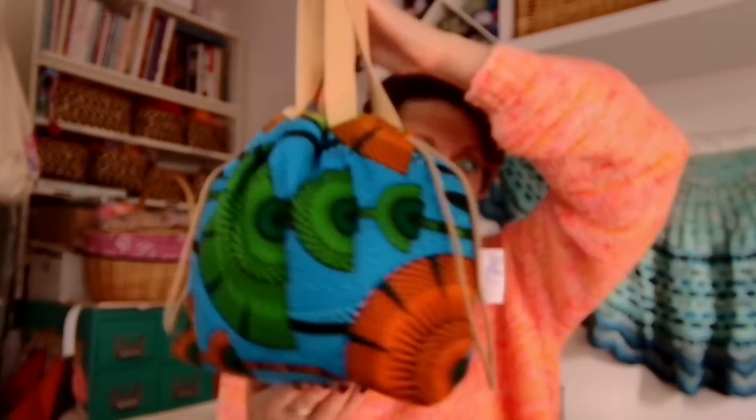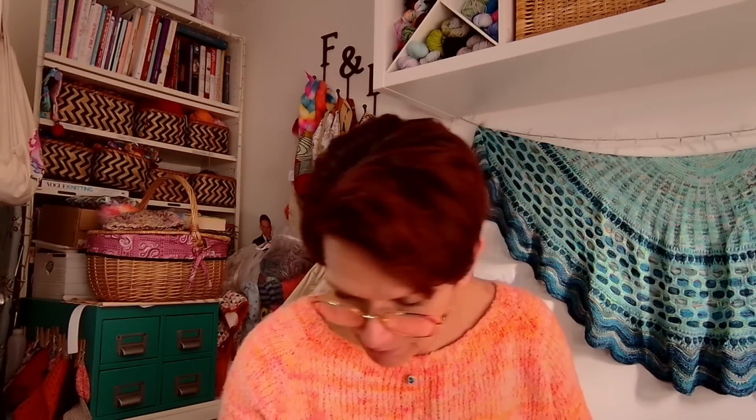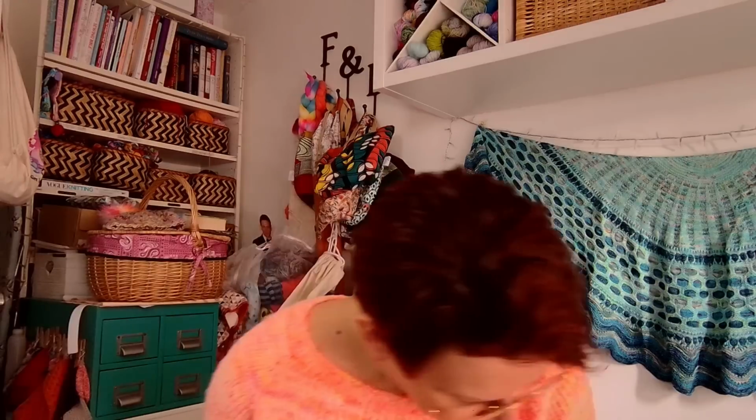Beautiful drawstring bags from Jackie. Yeah, so that is the main one that I'm working on at the moment.